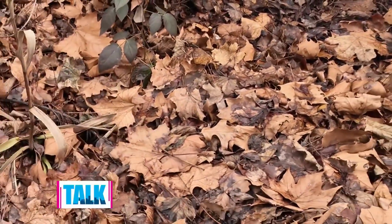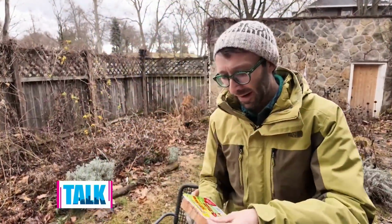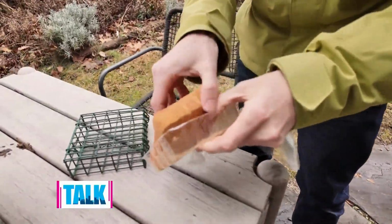While the hummingbirds and butterflies are long gone, winter can still be a fun time to watch wildlife in the backyard. So this is a suet block. It is basically bird seed suspended in rendered beef fat. And during the winter, birds are looking for a hearty meal, and this is a great way to provide it.